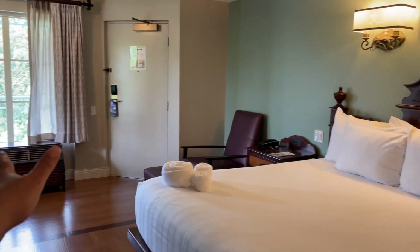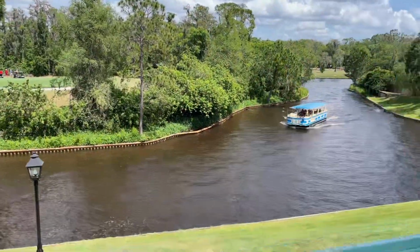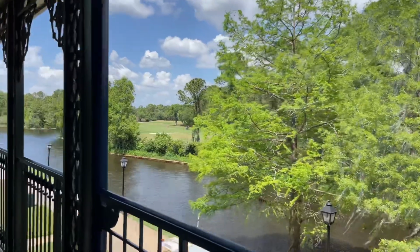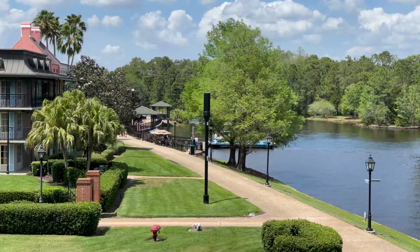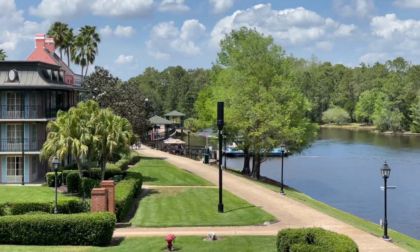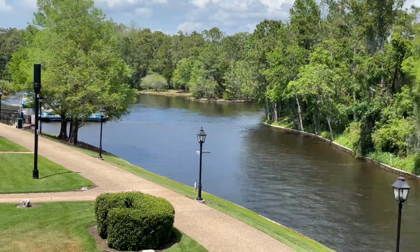We've got that beautiful view. Here comes that boat I was telling you about, and that is your transportation to Disney Springs from here. Right over there is where you catch the boat, and you can also take the boat over to the Port Orleans Riverside Resort, but you can also take that beautiful walkway, which I highly recommend, guys, especially when it's not hot. That is such a nice walk.